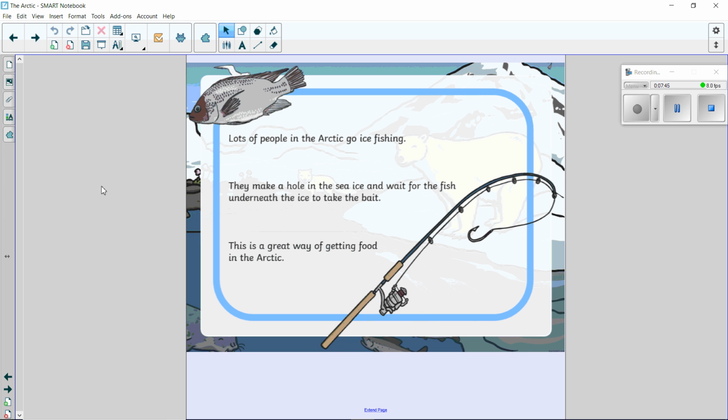And lots of people in the Arctic go ice fishing. So that means that they make a hole in the sea ice and they wait for the fish underneath to take the bait from their fishing rod. So they like to fish for their food, and it's a really good way of getting food in the Arctic because there are lots of fish in the ocean, and humans do eat fish, don't we? Okay, let's see what we can find out next.